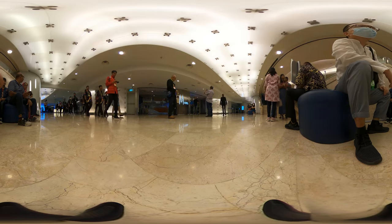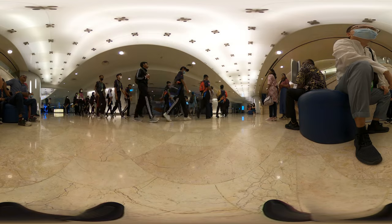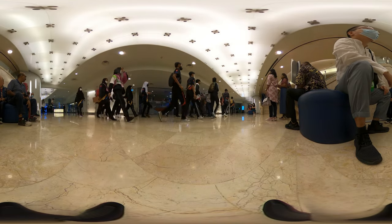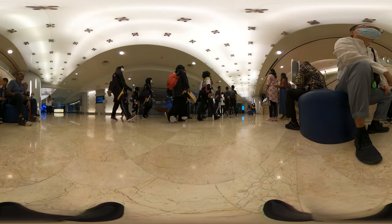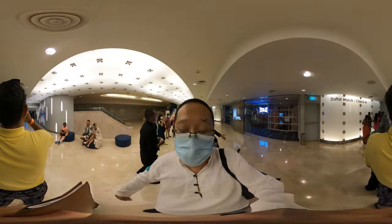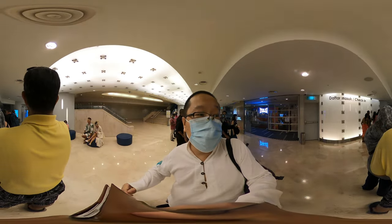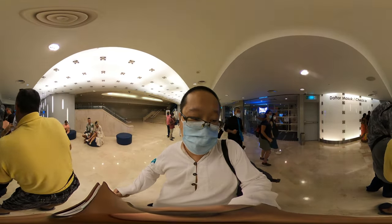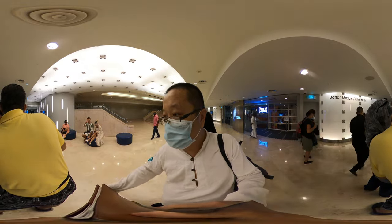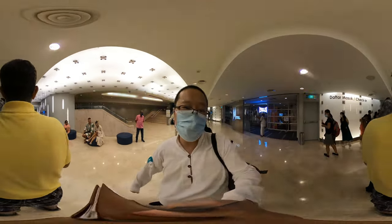This is the concourse level at Petronas Twin Towers. You must buy a ticket here or online if you want to visit the sky bridge and observatory deck. Now we are queued here, and my entry time is 12 p.m. You can see here the sticker for visitors.